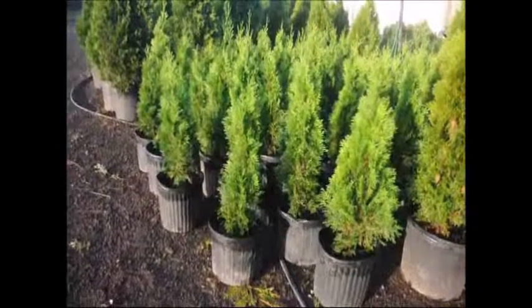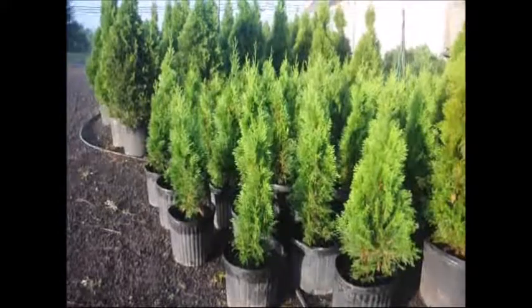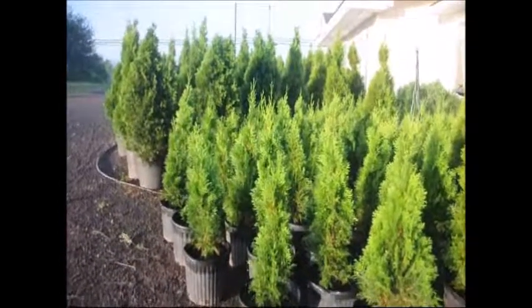These are 2-foot emerald greens at Highland Hill Farm. They're in number 3 pots and they're ready for pickup. Give us a call if you need any, 215-651-8329.